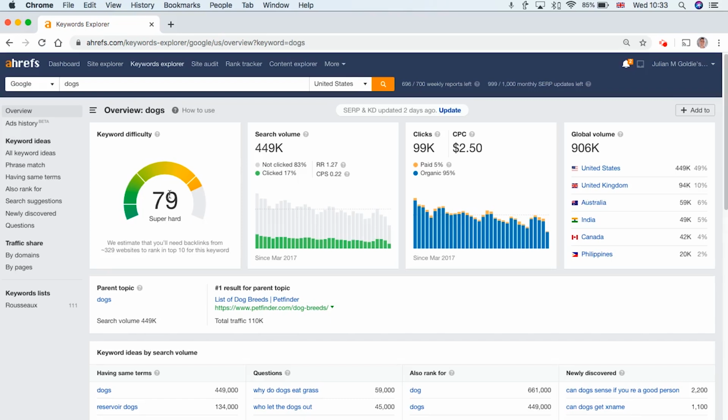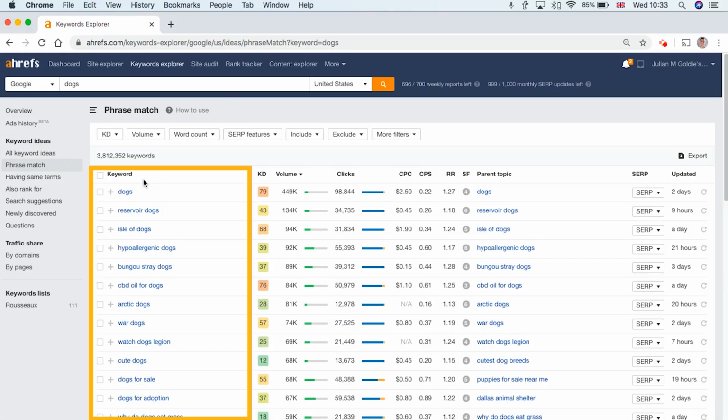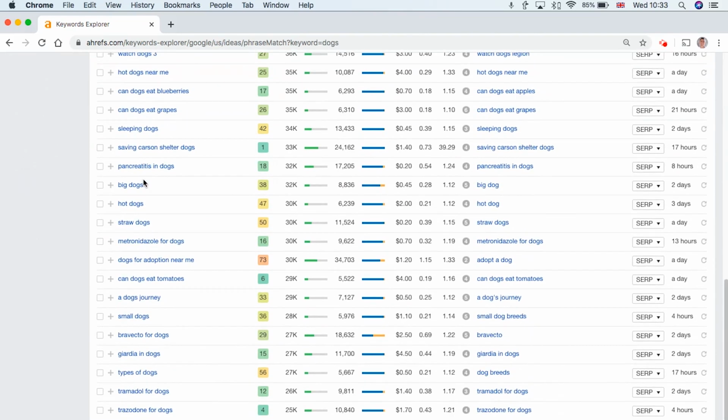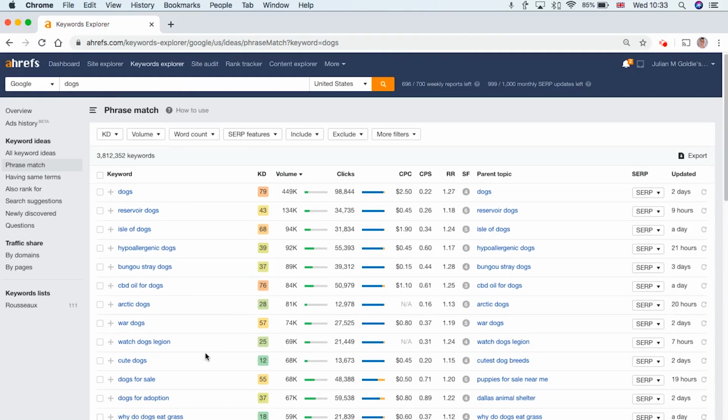But what you can do is find loads of keywords relevant to your niche by clicking phrase match. And this will break down all of the relevant keywords around dogs, for example, right? And as you see, as we scroll down here, there's like thousands of them. So we need to find a way to filter those keywords down to only relevant keywords that you can actually rank for.